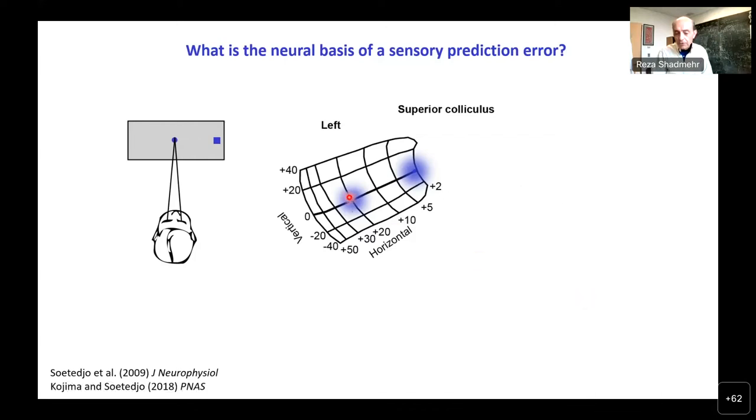So for you to make a saccade, the rest of the brain, the basal ganglia and the frontal eye field, increase the activity here, decrease the activity here, and you make a saccade. You move your eye to this location. Now, when your eye arrives there, the expected sensory consequence of that movement is that the target should be on the fovea. So you expect the activity to be here.